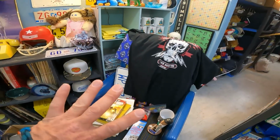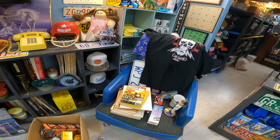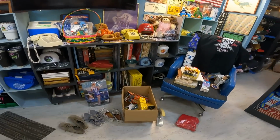All right, so I've pulled everything that isn't closed. There are a few closed items in here, but I'm going to pull the closed tomorrow. Most of them are boring or vintage. Vintage, we're going to lot up, put in one box, and either sell them on eBay or put them in a Whatnot or something. I don't know.